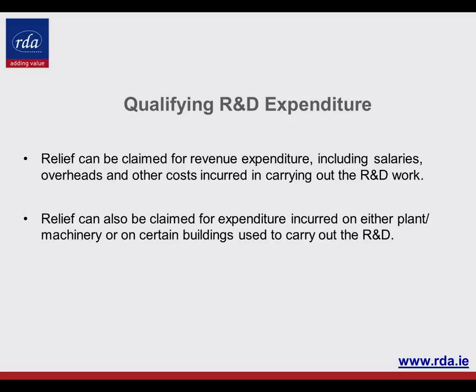This is a key point here in that the relief can be claimed for revenue expenditure, including salaries, overheads and other costs incurred in carrying out the R&D work. The key point here is the words "in carrying out." In a lot of other areas of tax legislation, the words "for the purposes of" might be used, and that's far broader. The words "in carrying out" are narrower in their scope, and what it essentially means is that it's only costs that are wholly and exclusively incurred in actually, physically carrying out the R&D work. So that, of course, would include the salaries of the staff who are involved in the work, any overheads, so any light, heat, electricity, any other utilities used, and any other costs incurred.